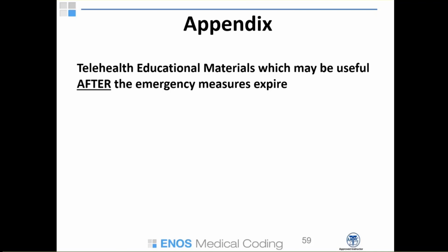Somebody said we are a house call practice. What codes do we use? A house call practice? Yeah.